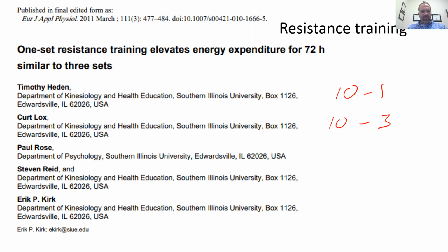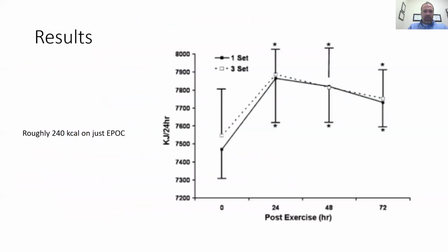Now, I show this study, but I don't care right now about talking about 1 set or 3 sets. It has nothing to do with the reason I'm showing this study. I like this study though, because they measured energy expenditure for 72 hours, so for 3 days. And so that's why I'm showing this. Again, don't worry about differences between 1 and 3 sets. And actually there wasn't any difference.